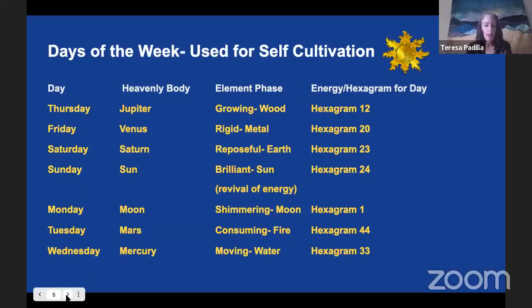I mean, you can relate a lot of things. I wanted to relate it to self-cultivation. So the days of the week, which is a little unusual in thinking, because in our society now, our culture, we think Monday through Sunday as far as our week. But in actuality, it's how the energy moves in the body and in the manifest form for our cultivation. It doesn't move that way.